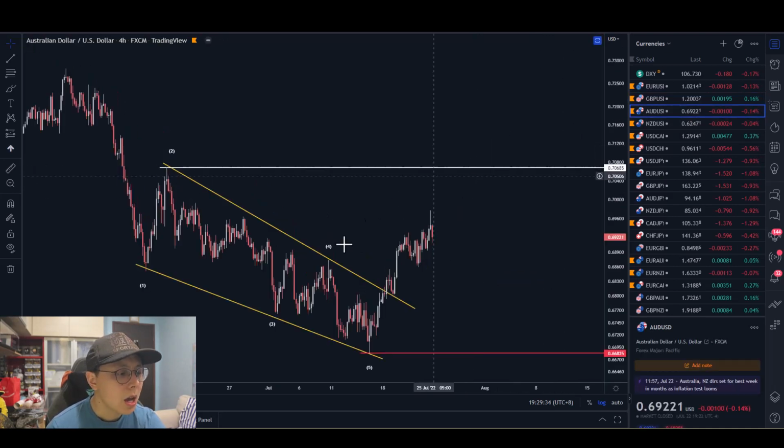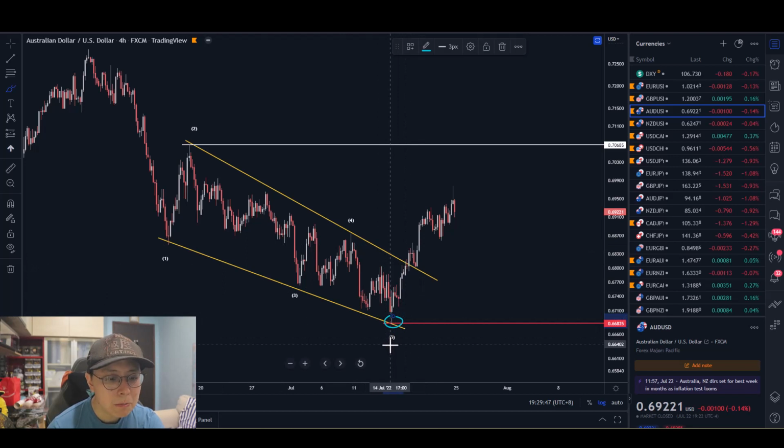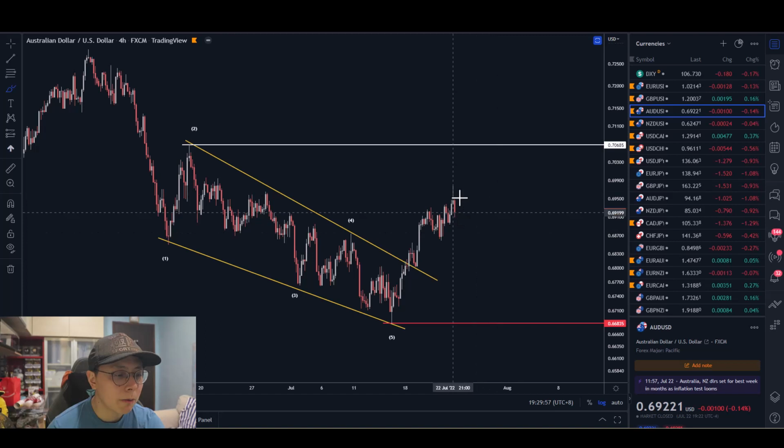Okay, Aussie dollar also has a very clear structure as of today. You can see that the market has indeed broken out of this ending diagonal structure, and as long as the market is able to maintain above this low, around 0.6685, I would be maintaining at least a short-term bullish outlook on the Aussie dollar. Okay, now of course I'm not going to buy into this.